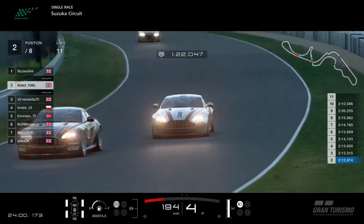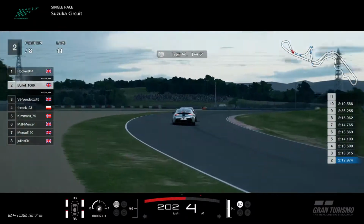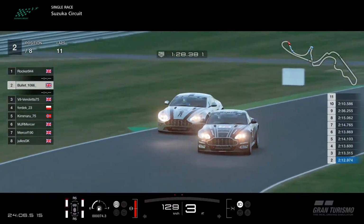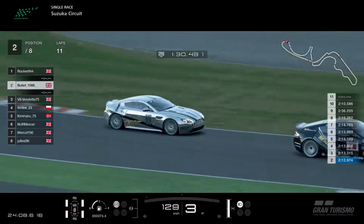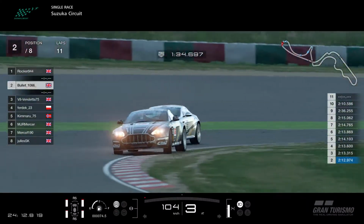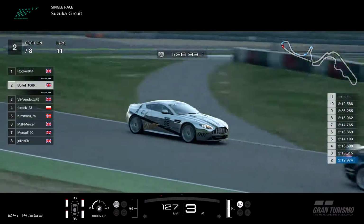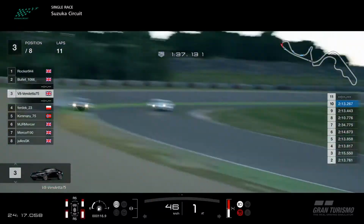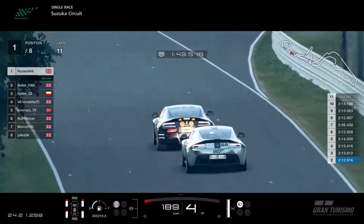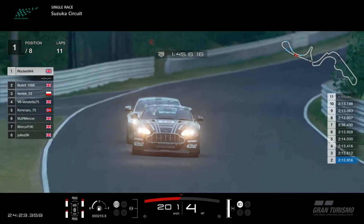Rocker's doing some defensive driving now. Will Bullet be able to pass him on one of these corners now? Or maybe out through the back straight? Exciting race so far, guys. And the V8's had a spin. Let's follow the top two. The fight for P1.